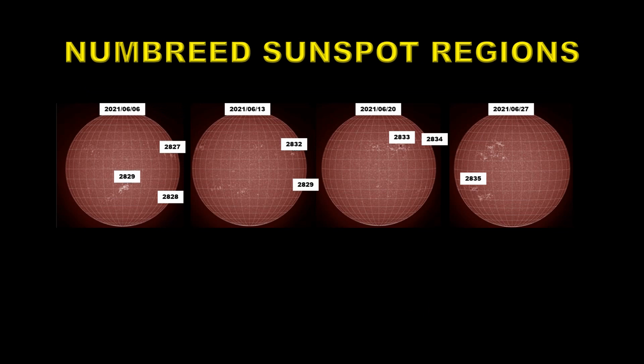We've had a number of regions that were numbered. We went from 2827 all the way up to 2835, and the 2835 region was the moderately sized region that I was talking about earlier. It reached over 500 millionths of the surface area of the Sun.